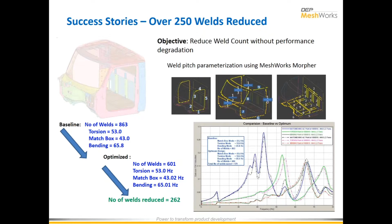So the goal was to reduce the weld count and at the same time make sure there is no compromise on the performance, which is the frequencies, which are shown by all these graphs here. So with this optimization technique that I showed you in the previous slides, the whole project was executed, and at the end of the day, there was a weld reduction of about 262, which directly translated into a manufacturing cost saving. So this is a case wherein you maintain performance and still reduce the weld count.